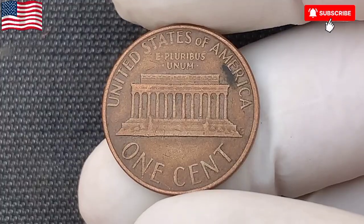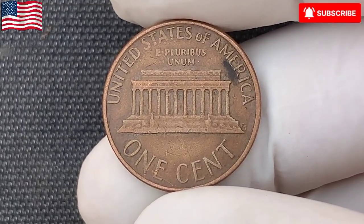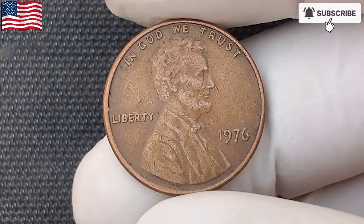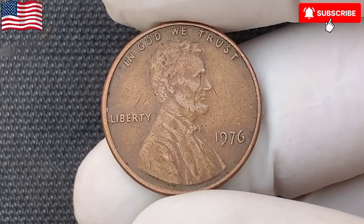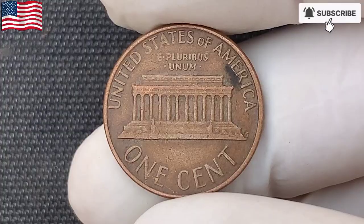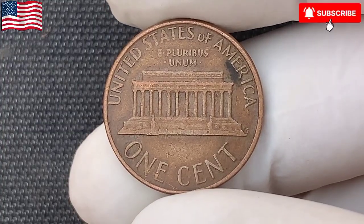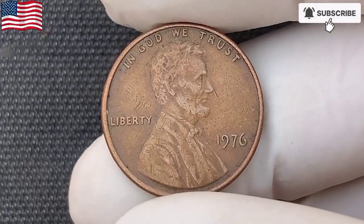When we talk about the value of the 1976 penny, it's important to understand that most circulated coins are worth just their face value, 1 cent. But if your coin is uncirculated, in mint condition, or even better, a rare error coin, its value rises dramatically. In fact, some examples of the 1976 penny have sold for astounding amounts at auction, particularly those in flawless mint state or with unique characteristics.